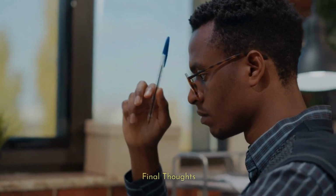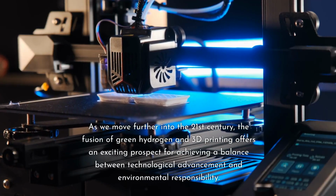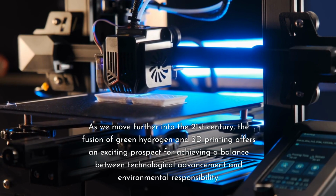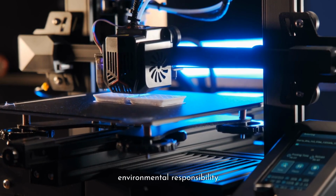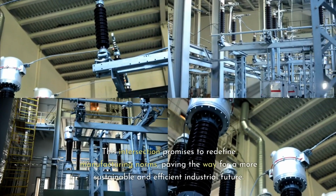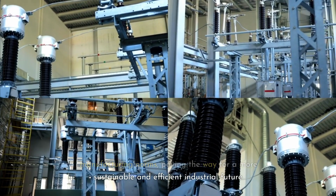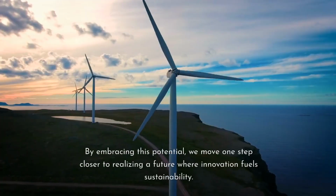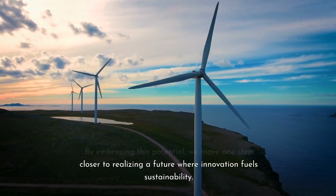Final thoughts. As we move further into the 21st century, the fusion of green hydrogen and 3D printing offers an exciting prospect for achieving a balance between technological advancement and environmental responsibility. This intersection promises to redefine manufacturing norms, paving the way for a more sustainable and efficient industrial future. By embracing this potential, we move one step closer to realizing a future where innovation fuels sustainability.